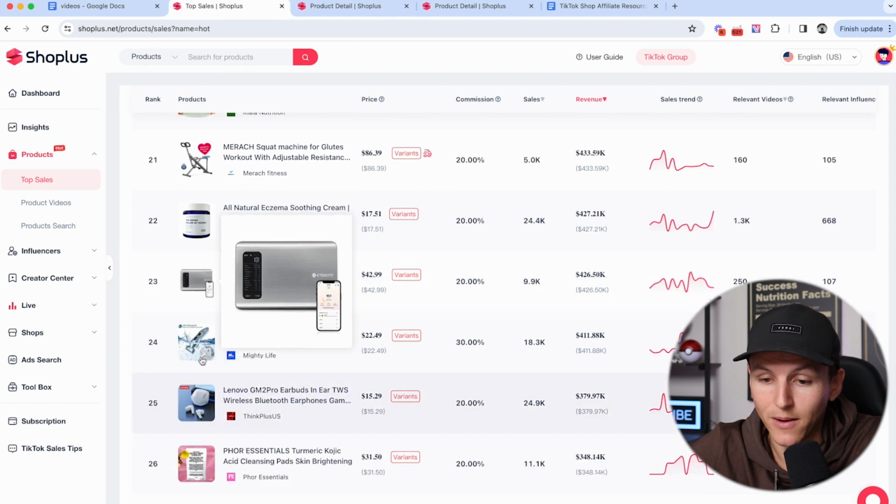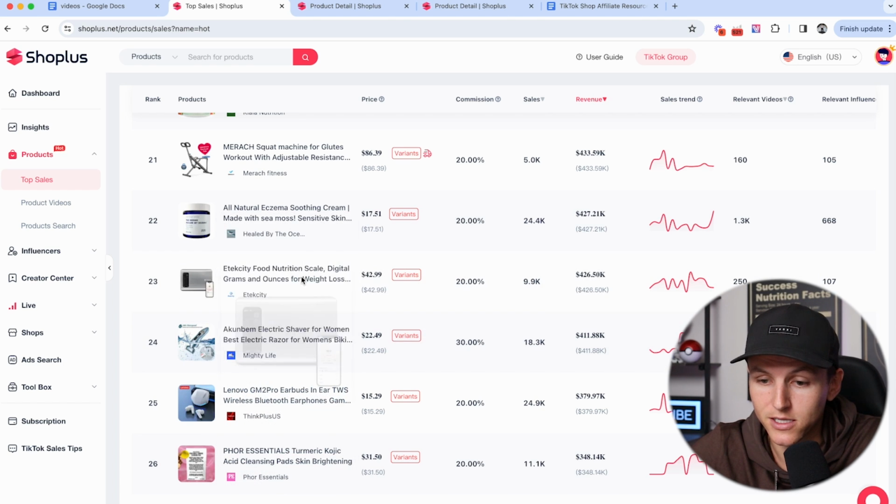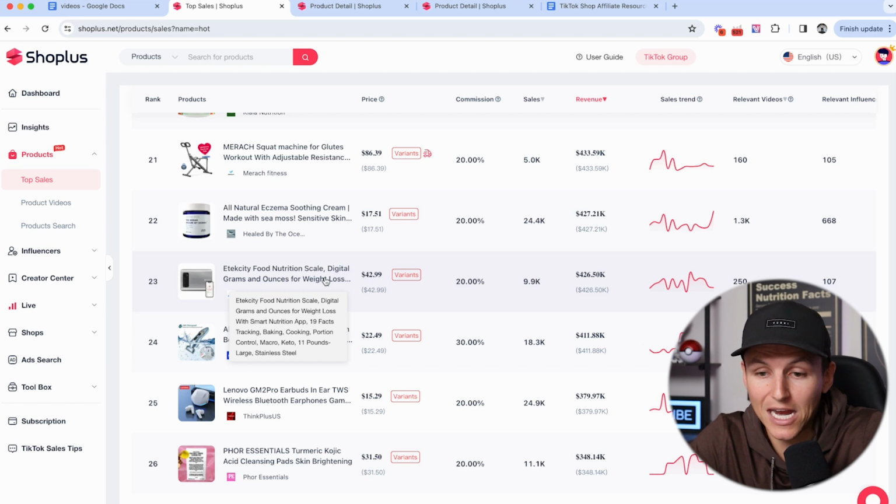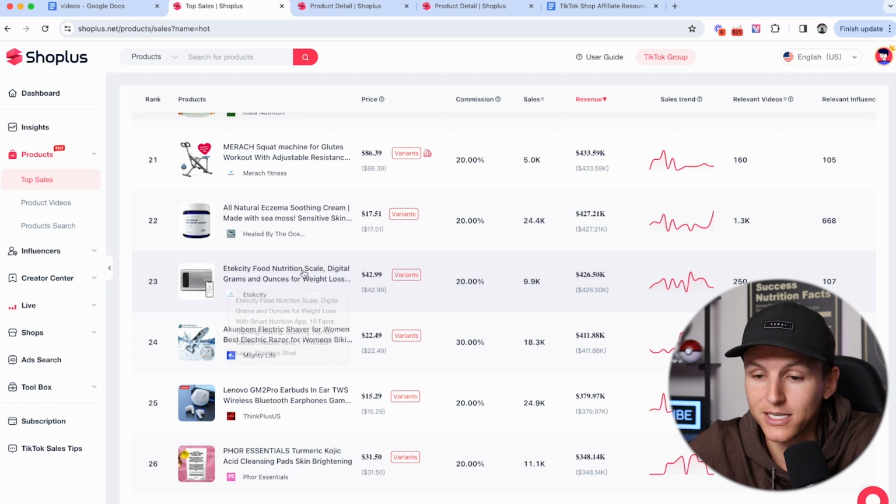Right here is another one that I'm actually going to review as well. It's this nutritional digital scale, and it's actually pretty cool. You can put food on it, and it will tell you all the macros and the contents in it, and the calories and all that stuff that you can track with an app. So it's pretty cool, and that's another product that I can make content about. And so these are the type of products that I am definitely looking at.